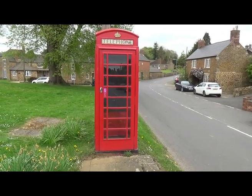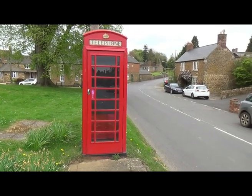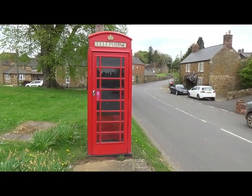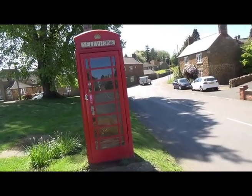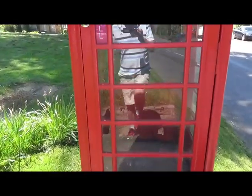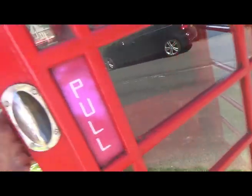And this is an old telephone box which the village decided to keep. It's no longer in use. But let's explore. Right, let's go in. What's happening? Oh, don't believe it. It's a time machine.